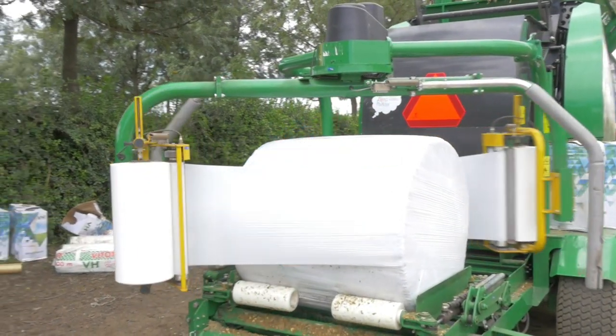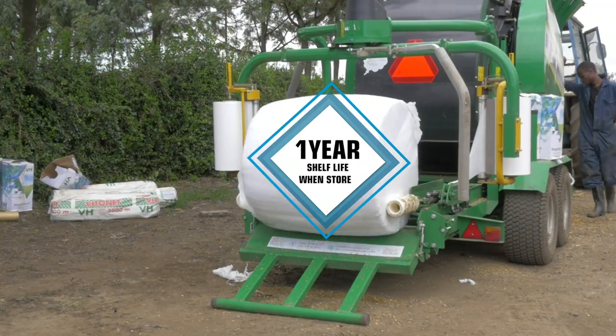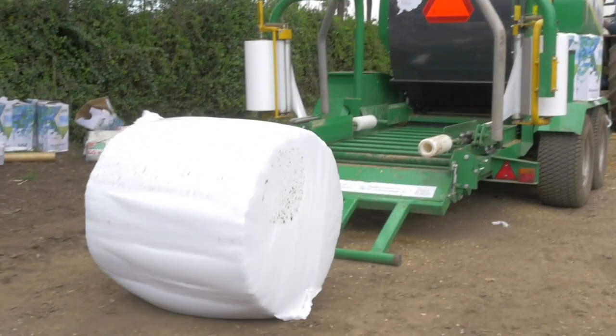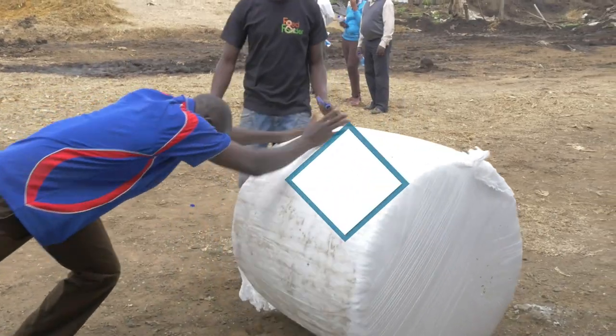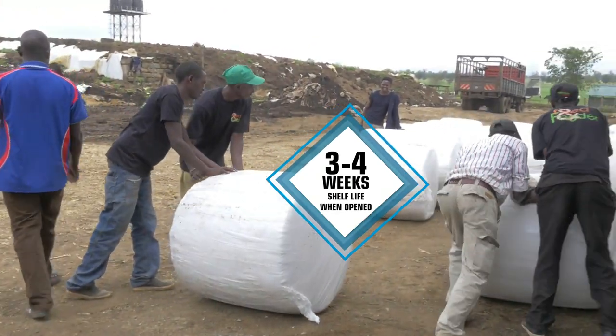Due to the high compression, the silage has a shelf life of 1 year when stored. The machine bales silage from silage banker or directly from freshly chopped maize or sorghum crop from the fields. Once opened, the silage bales should be used within 3 to 4 weeks.